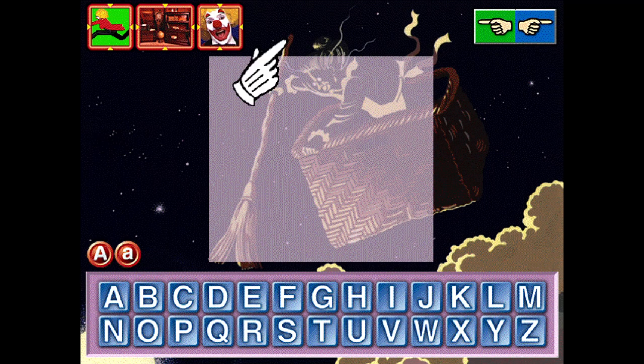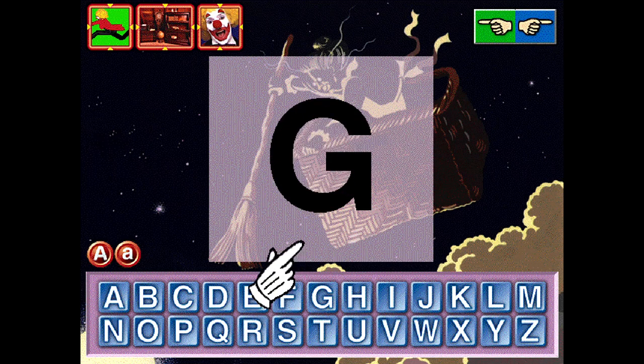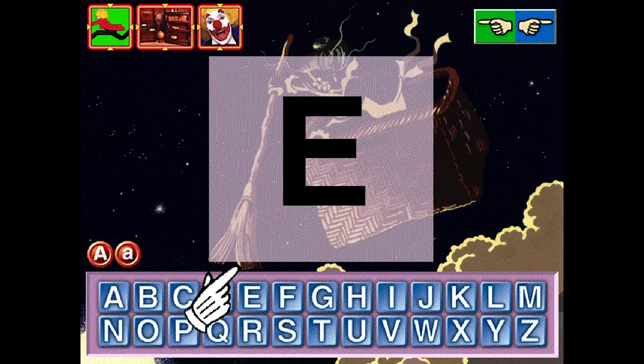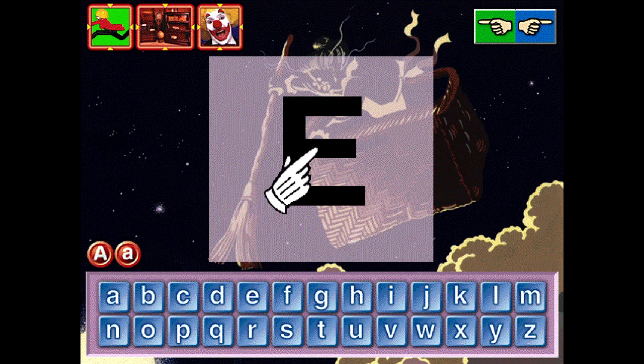Click on any letter and watch the fun. You can choose between capital letters and small letters by pressing here. To move to another alphabet activity, click on this hand. To go back to a previous alphabet activity, press on this hand. When you want to get back to the attic, just click here.